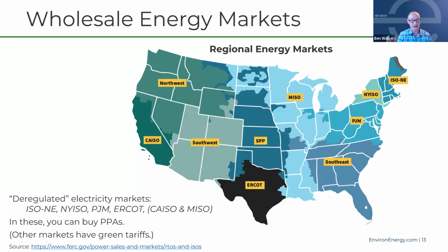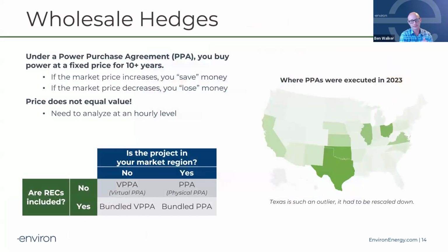Green tariffs are always an incremental cost, whereas the PPAs are usually kind of a market-based thing. So the performance of a PPA depends on, you sign it and the market could go up or down. So the savings from a PPA or the cost from a PPA depends on market performance. A green tariff is an incremental cost for you. So in those regions, that's where you can sign those kind of PPAs, or there's also a VPPA, which is a virtual power purchase agreement.